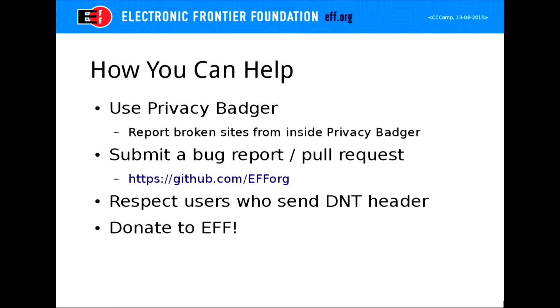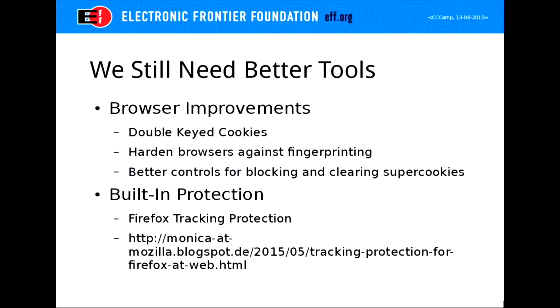Or if you run a website, you can respect people who send the DNT flag or the DNT header, and you can also host our DNT policy at a .well-known address. But browsers can also do things to protect against tracking, and we would like to see more browsers adopt these so that you don't need extensions. Firefox has been working on this tracking protection thing, and we hope to see it released soon.